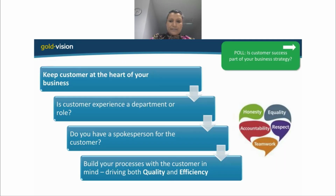So on to number one, keeping the customer at the heart of your business. The first question here, is customer experience a department or a role within your existing business? Do you truly keep the customer at the heart of your business? My role here at Gold Vision as head of customer experience is a key role in that. I work with a number of teams and sit on our management team, but I'm always driving on the side of the customer. Do you have a spokesperson in your business that's looking out for the customer in all cases and thinking about quality and efficiency through the processes that you have and what the experience for that customer would be on the other side? So question number one is asking yourself as a business, do you really have the customer at the heart of your business? And that's when you can start to think about the experience that you're really giving, but make sure it's incorporated across all of your processes as well.